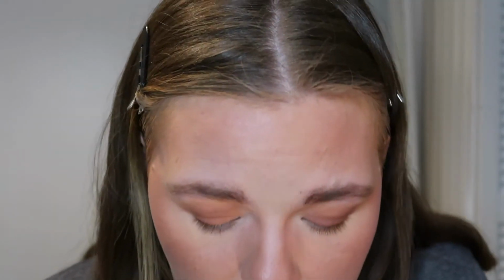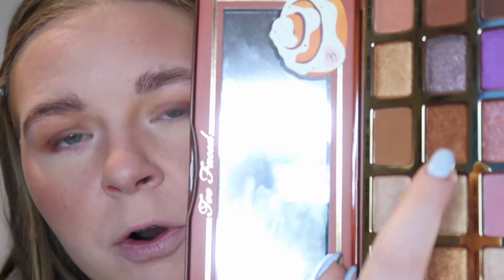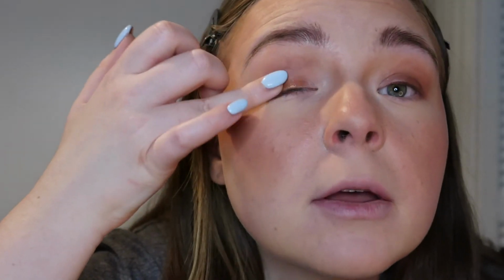Okay, and then I am going to be a little adventurous, and I think I'm going to go in with Toasted, which is this warmy bronzy shimmer. The shimmers, I would say, like most shimmers, go on best with fingers. Oh my life, that's very zoomed in. I also don't have the best eyes for eye makeup because I've got not a lot of lid space. That shimmer just went on really nicely and it catches the light.